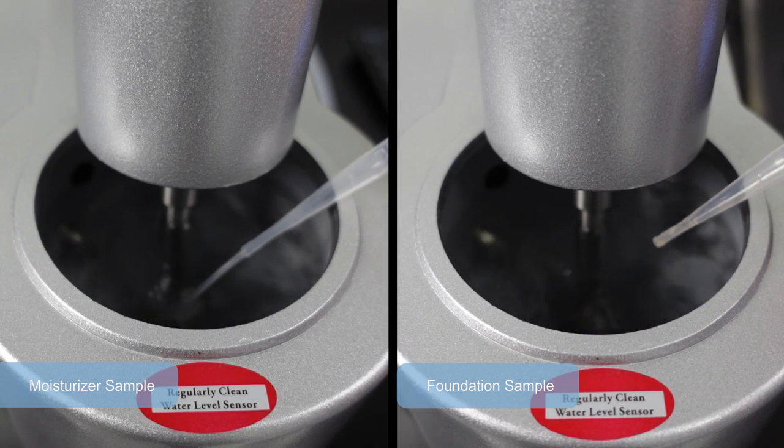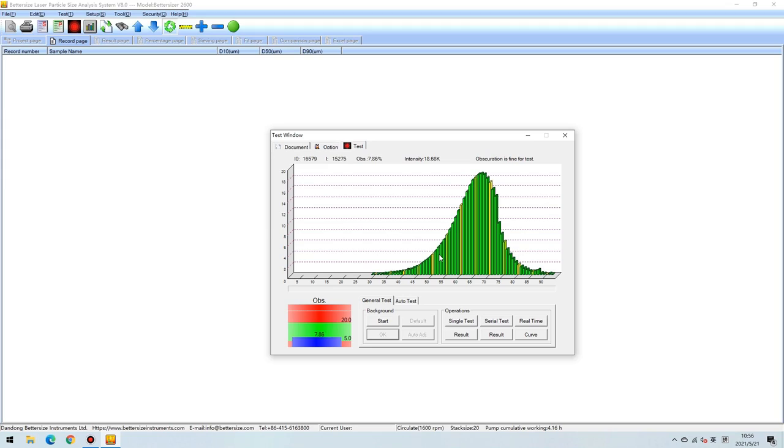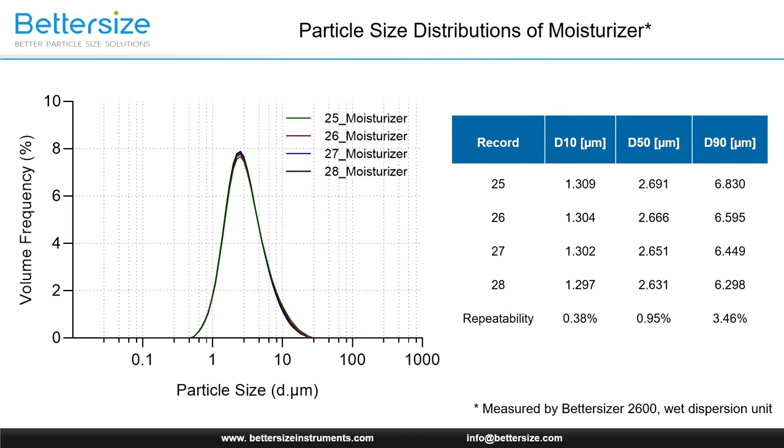Gradually add the moisturizer and foundation samples in the circulation tank using a pipette until the obscuration values fall in the desired range. Here are the particle size distribution curves of moisturizer emulsions for 4 repeat measurements obtained from the Better Size 2600.